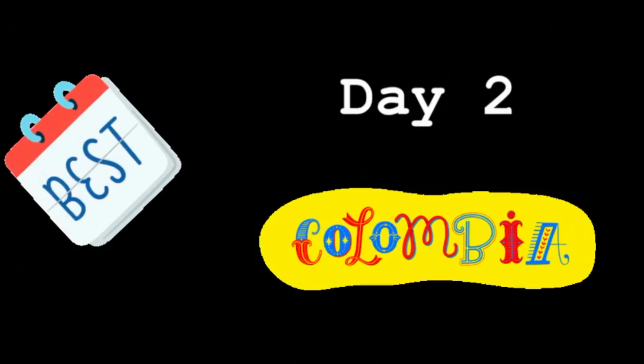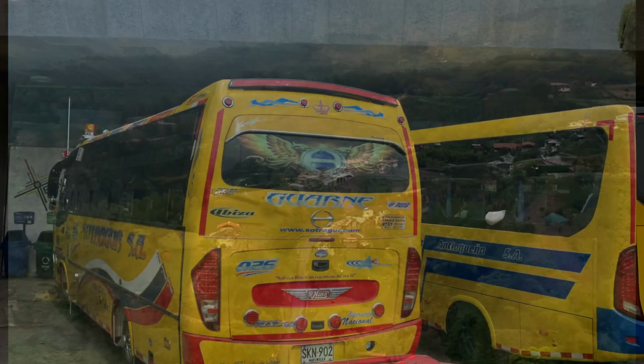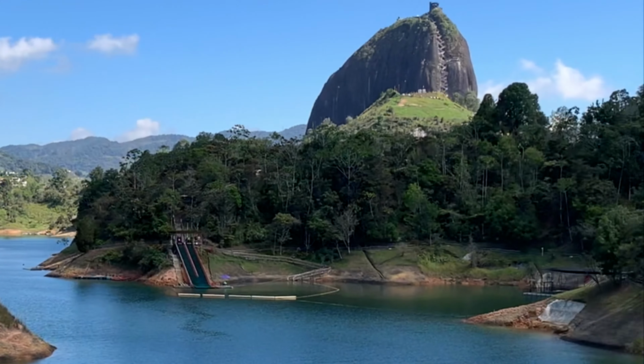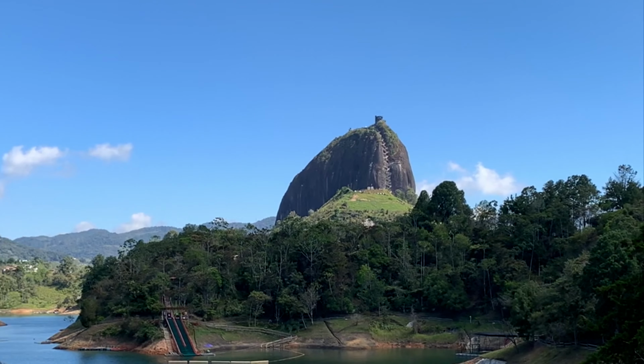The next morning, day 2 of Colombia, it's time to do a day trip to Guatapé, a 2-hour bus ride from Medellín. Here, we find one of the region's most impressive natural sights, El Peñón de Guatapé, a 10 million ton rock with an outstanding staircase.